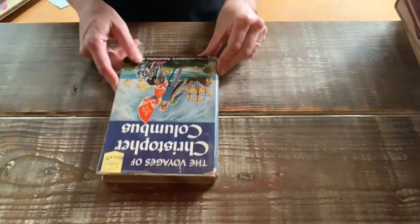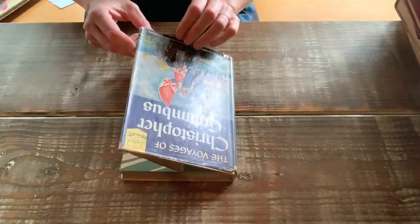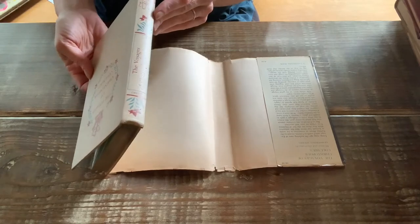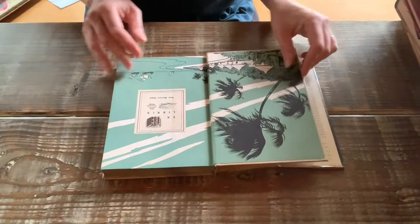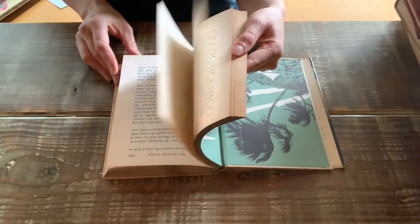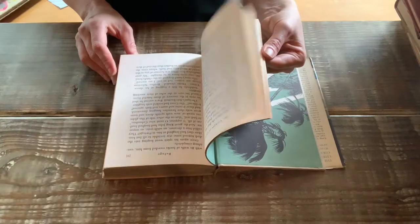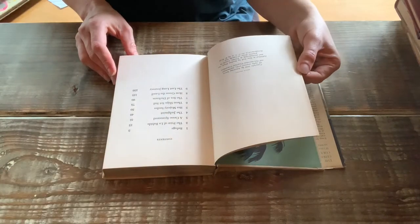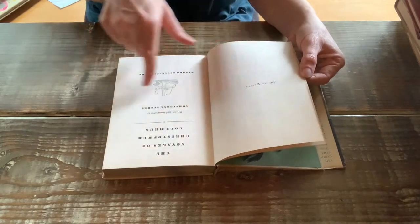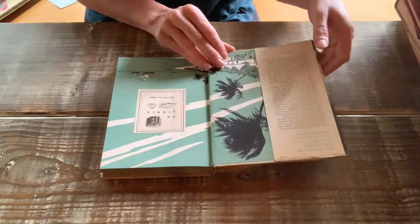Next we have a Landmark Book, Christopher Columbus. This is number one, the first in the Landmark Books series, The Voyages of Christopher Columbus, with a dust jacket in really good condition. Look at how nice and clean that is. It does have this library stamp in it from its former owner, but the inside is in very good condition. This is from 1950 and it's the second printing. There is this pen inscription there. I don't know what that's about. Otherwise, this is clean as a whistle.